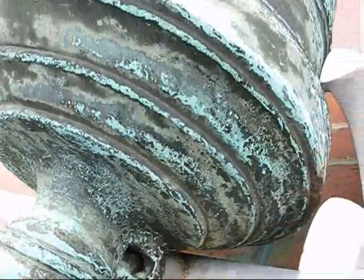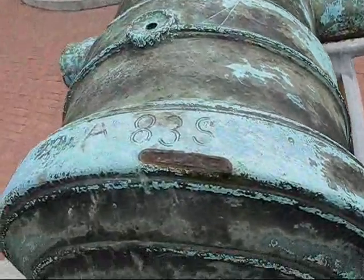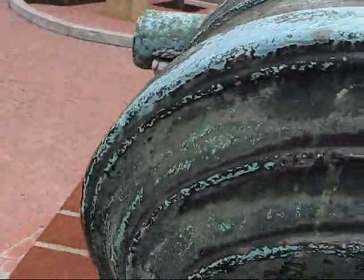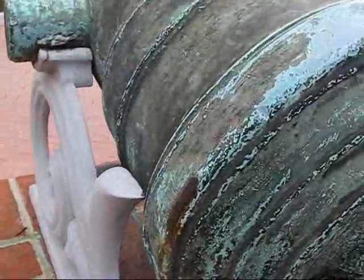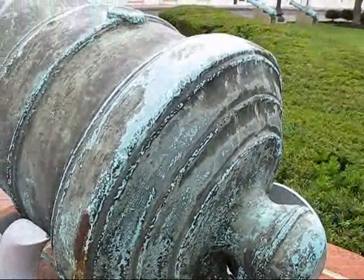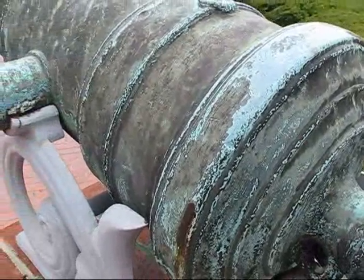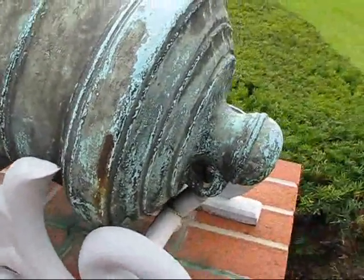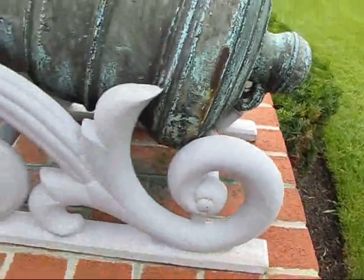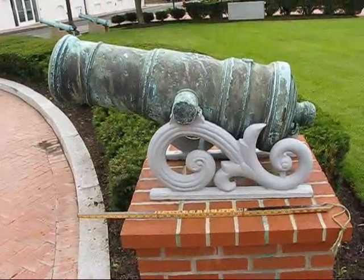So these are probably late 18th century, because after that time they went away from the core casting. They made a lot stronger piece if you cast it solid and bored the bore out. So these are probably some of the end of the era of casting cannons with a core. Let's see how long these are with our trusty yardstick. They're just a little over 3 feet long, okay?